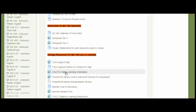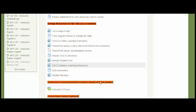The College Online Learning Orientation. And then we do have PowerPoint in the class shell, and we have a viewer here that you can download in case you don't have one. They're free. You just have to click on the link and you can get to a PowerPoint free download viewer. Some Moodle directions, questions and answers, distance learning resources, some ADA information, and student services. These are all links to help you as you get into the class.